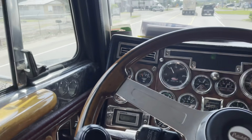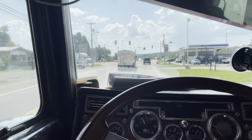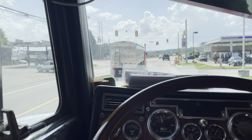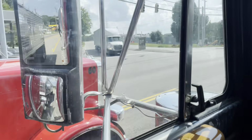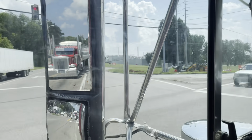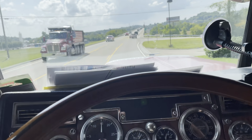Man, look at that. I've always wanted a trailer with a nice, pretty polished back on it. I don't know how people keep their trucks like that. I just don't. I mean, I try, but that thing is shiny.